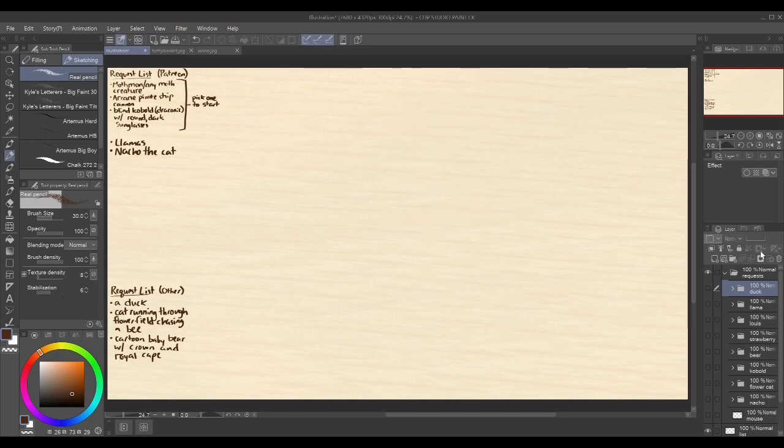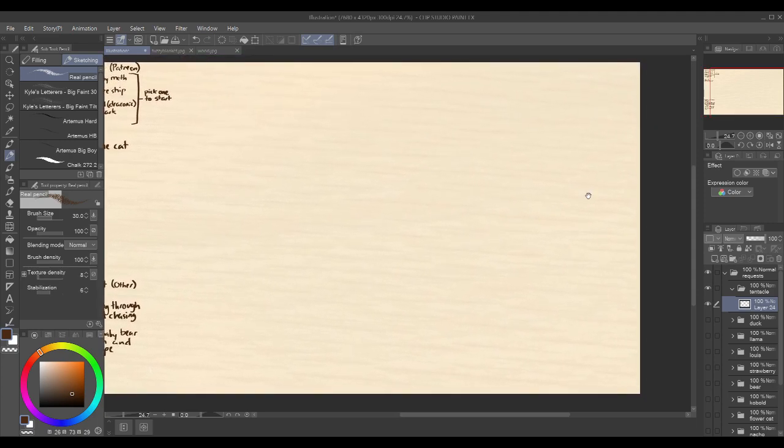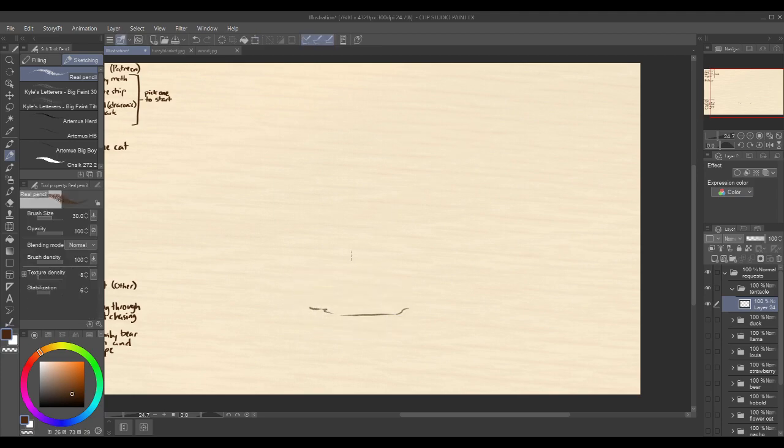Okay. So Sask has requested a tentacle. The tentacle will not be doing anything risque, because I don't want to get in trouble, and also, you gotta fork up some money for that kind of stuff. But, it will be here, and it will have a bow tie.